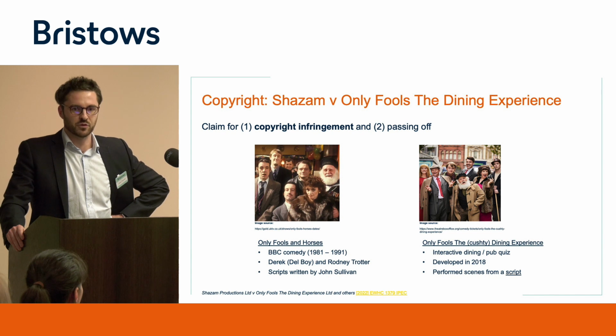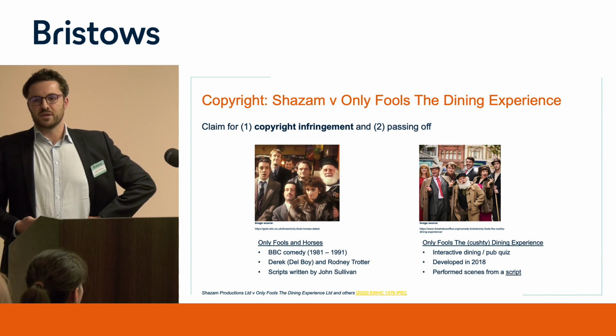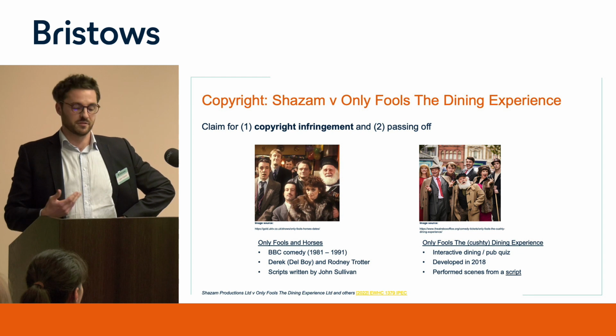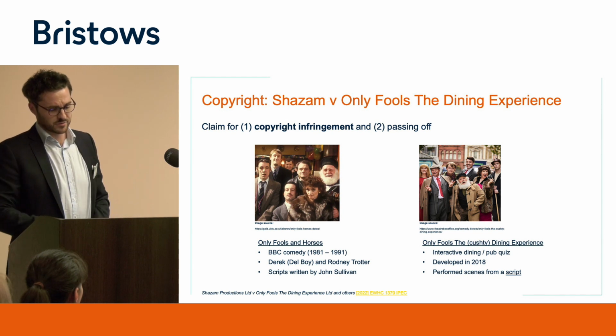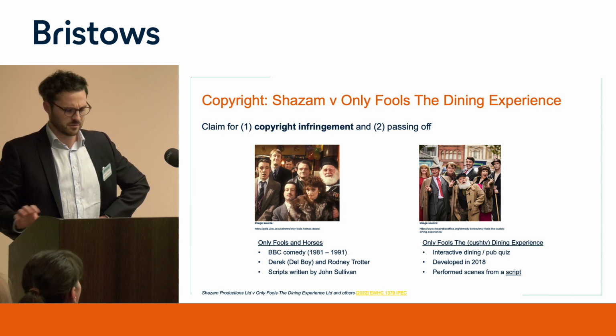Essentially, diners would be given a 3-course meal, and live actors would perform scenes from a script that the defendants had written, and they would reenact many of the characters that you can see on the left from the original show. And it was actually these scripts that were the focus of the copyright infringement element of the case.